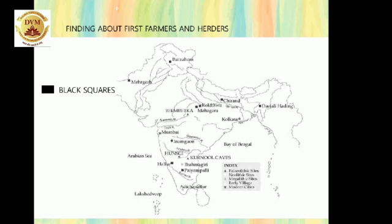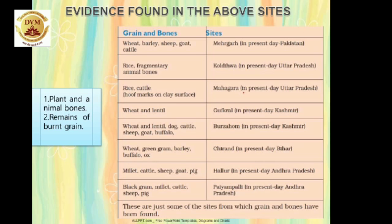So first of all, we know about the sites. What are the sites? The sites are places where the remains of things like tools, pots and buildings were found. These were made, used and left behind by people. These may be found on the surface of the earth, buried under the earth, or sometimes even under water.